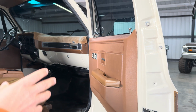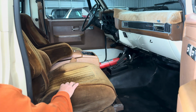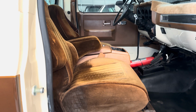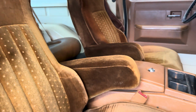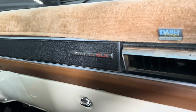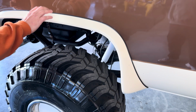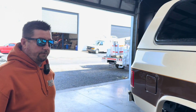Power windows, power door locks, dark tinted windows. Seats are old school, but ridiculously comfy. I can't believe I used that word, but they are. But if you don't like them, you can buy seats from $200 to $2,000. Pick what you want, put something else in it, tailor it to what you want. We can even help you with that, obviously. It does have the cool color match flares, sliding window with the vent, which was the newer era for the K5s.